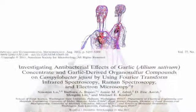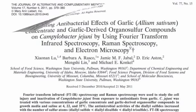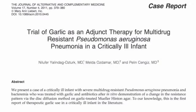So when you see studies investigating the antibacterial effects of garlic, and you're thinking, who cares what garlic does in a petri dish, right, outside the body? Right? That's why we care, because it does circulate throughout our body. That's why garlic has been found useful as an adjunct treatment for pneumonia in critical cases. Right? It's excreted from our lungs to get that garlic breath and can wipe out bacteria on the way out.